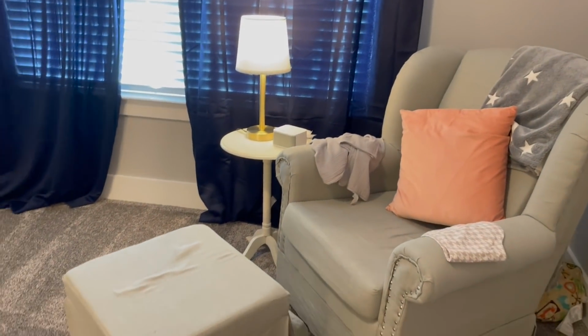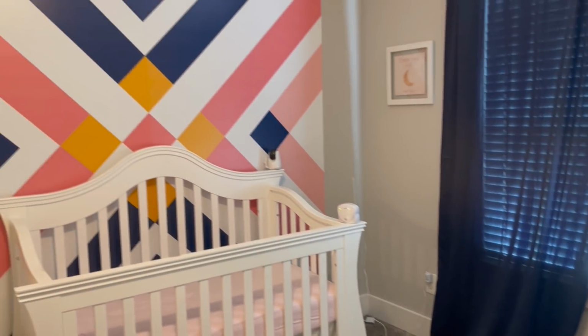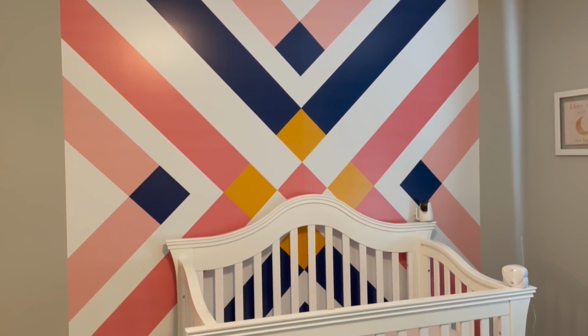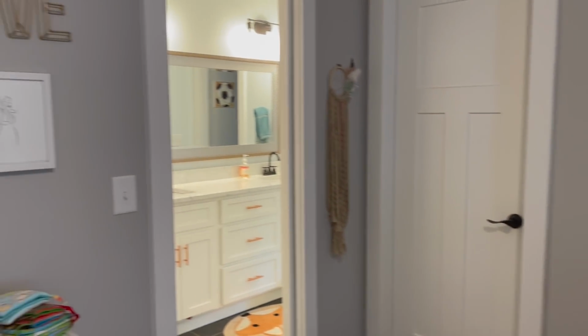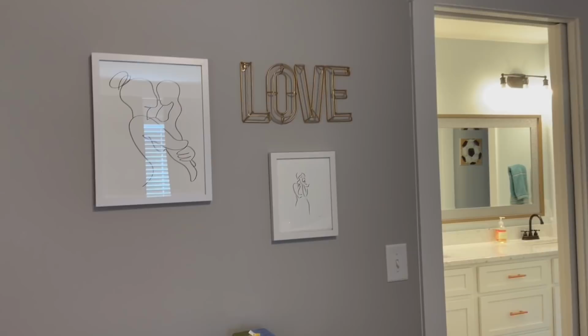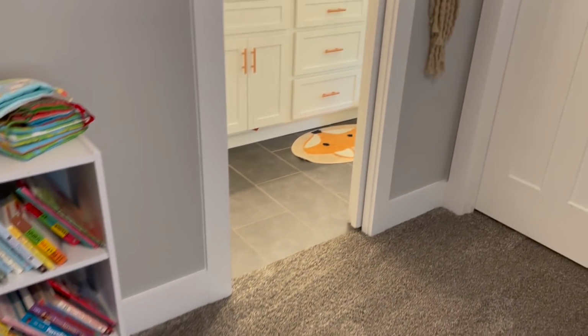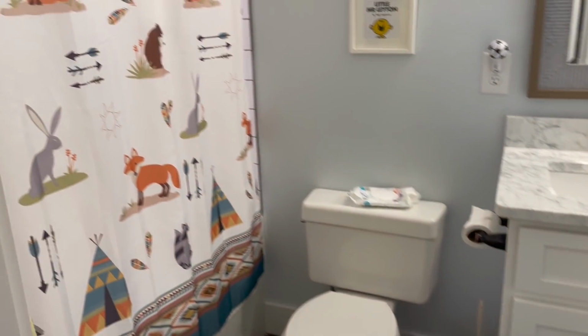My nursing rocking chair. And this really cool mural on the wall. It's actually a sticker. And then her closet is right there with her little dream catcher. Thanks, Steph. And bookshelf, lots of books. And then this bathroom actually connects to Layton's room. So it's like a Jack and Jill.